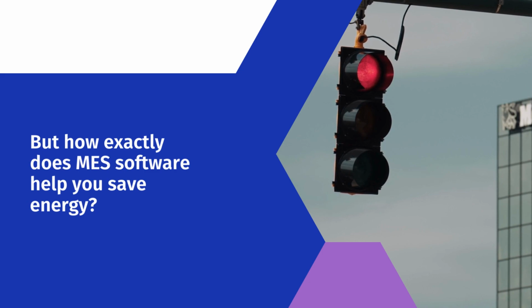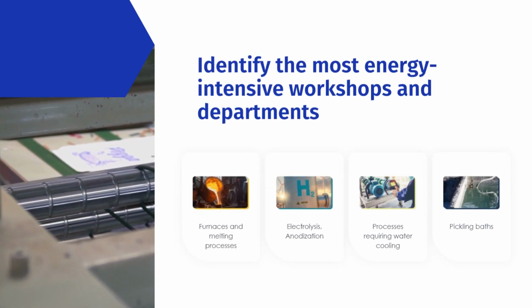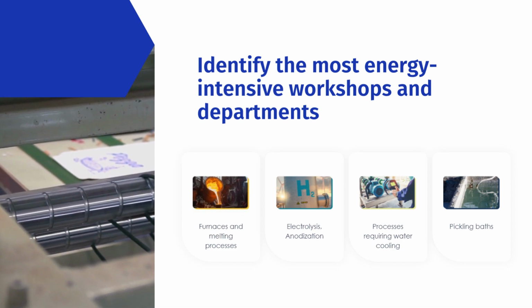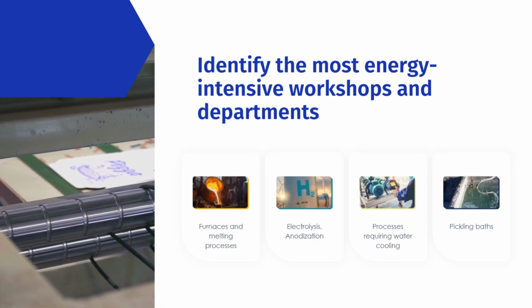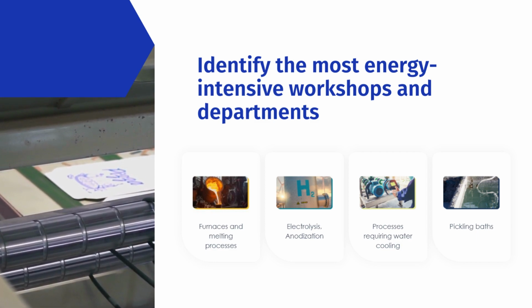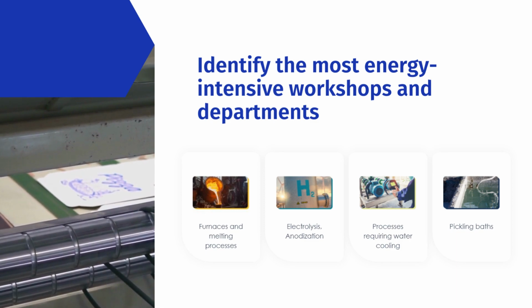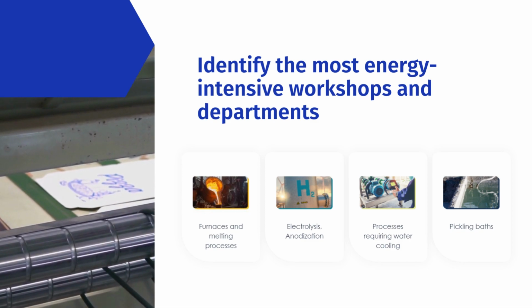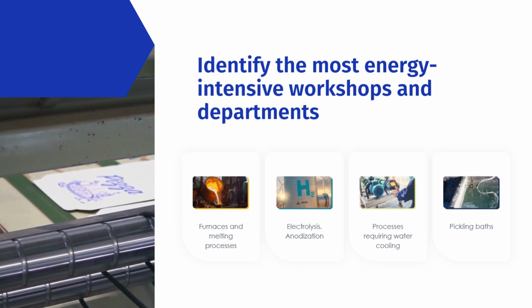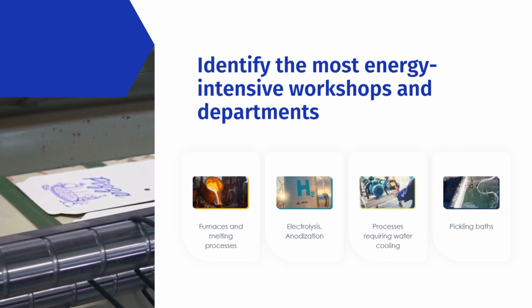Identify the most energy-intensive workshops and departments. First, it is important to identify the most energy-intensive departments in your industry. For MES2i customers and partners, and especially those producing in France, we have observed that the departments that consumed the most energy were furnaces and melting processes, electrolysis, anodization, processes requiring water cooling, and pickling baths. This is because the furnaces and smelting processes use a lot of electricity and gas for their operation.